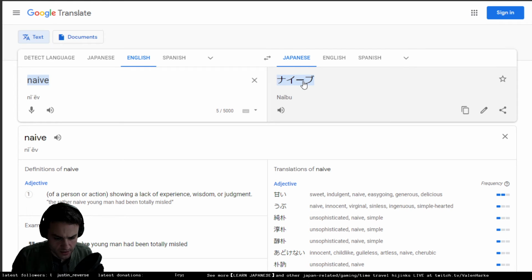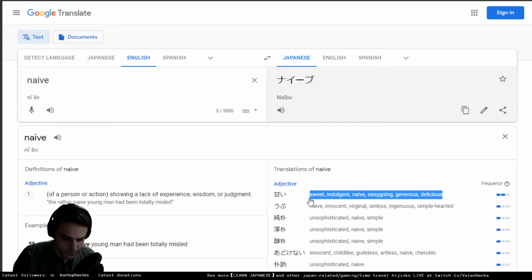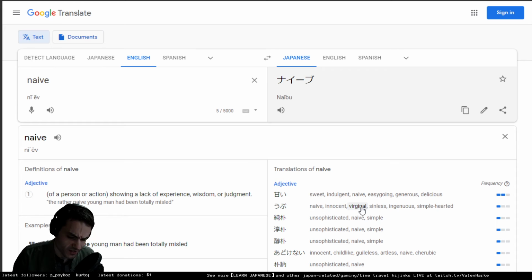This over here in Japanese just says naive. This is an example of one of those waseigo I was talking about yesterday. Waseigo is Japanese English, the borrowed loan words. This in Japanese does not mean naive. They're saying naive, but if you come over here and look at the Japanese synonyms for this word that they're showing you here: sweet, indulgent, for example, innocent, virginal. I don't know that it means that, but that's what it means in Japanese.